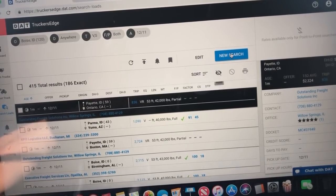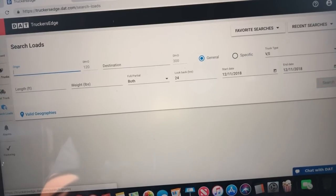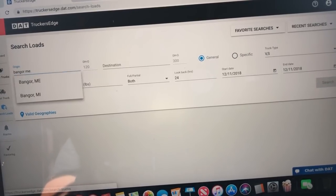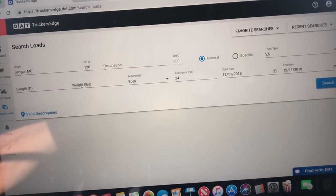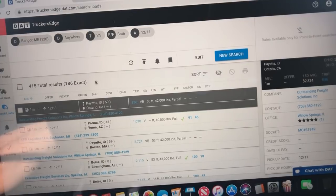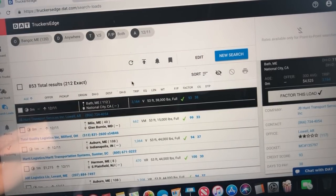Let's check out, what was that one? Bangor, Maine. It says Maine's good, so we're going to try Bangor. 202 exact loads up in Bangor, Maine. The loads going up there pay really great, so knowing that there's a decent amount of freight coming out, that's good news.